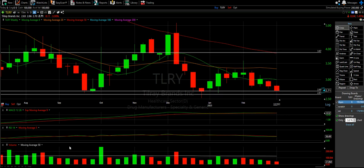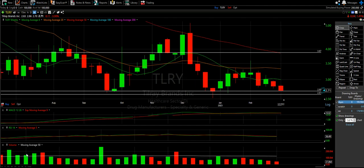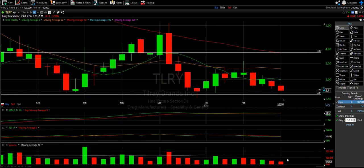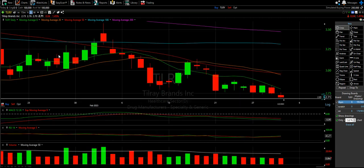MACD doesn't look that great. RSI doesn't look that great. And again, weekly at least isn't as drastic with the volume change. Week over week, it's not that bad. It hasn't started hitting here just yet, right? But again, the weekly is 5 times slower than the daily, right? So this drop will soon come there for sure, right? Especially if it lasts. But yeah, there's not too much bright side.